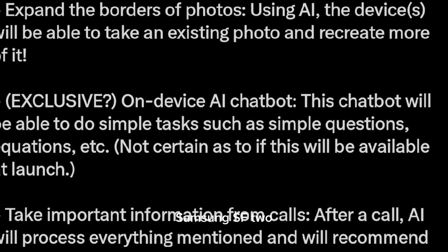Samsung is set to amp up its keyboard with One UI 6.1. Users will get the power to tweak the tone of the text and enjoy automatic translation between languages.